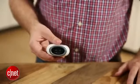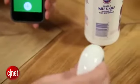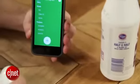Now you might ask why you want a standalone device to build a grocery list, and the reason Hiku Labs says is because this device makes it much easier. You don't have to pull out your smartphone, swipe, find the app, open the app, etc. With this you simply push the button and either speak into it or swipe a product, it builds a list, you then take that list to the store.